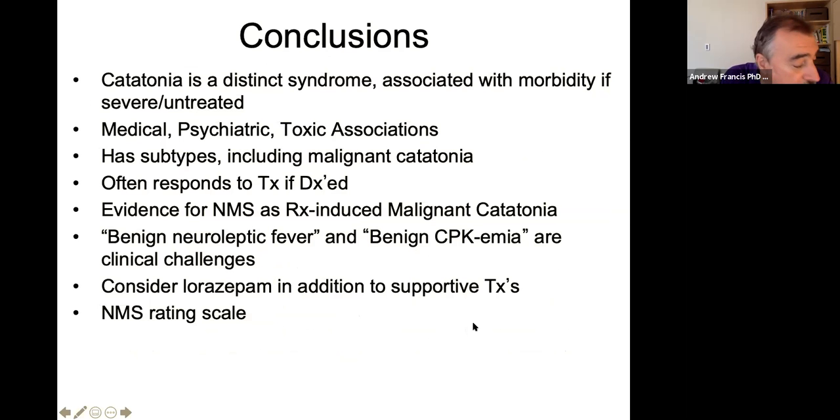So to conclude, and I'm going to leave a few minutes for questioning, catatonia is a distinct syndrome associated with morbidity, severe and untreated. It has medical, psychiatric, and toxic associations and subtypes, including malignant catatonia. All these forms of catatonia often respond to treatment if diagnosed, things like lorazepam, potentially ECT. There is, I think, reasonable evidence to support the concept that neuroleptic malignant syndrome can be viewed as a drug-induced form of malignant catatonia, which of course has treatment implications for treatments like lorazepam and ECT.